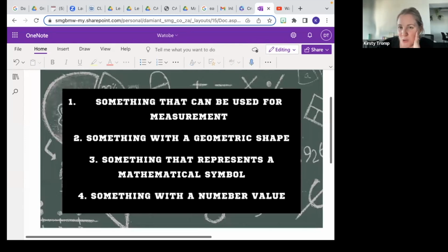And our last person, we're going to ask Sasetu. Sasetu, do you want to share with us your items that you found? Something that can be used for measurement. A ruler, good. Okay, did you find a ruler for us? Can you show us? Yes. Awesome, thank you. Right, something that's a geometric shape. A keyboard. Cool, awesome. Nice, good, well done.